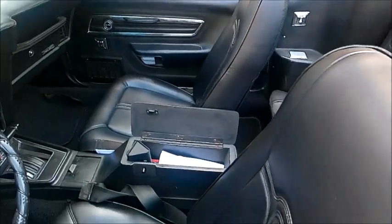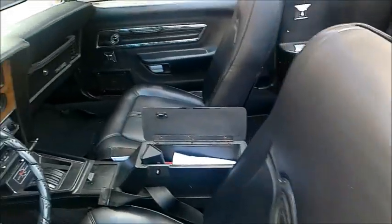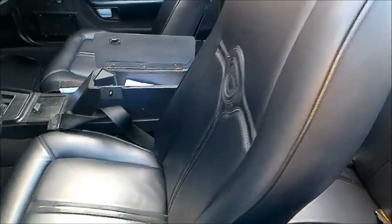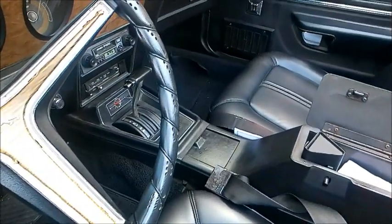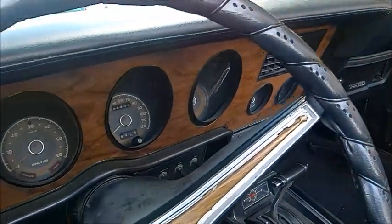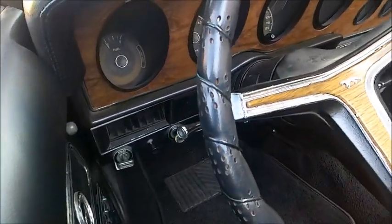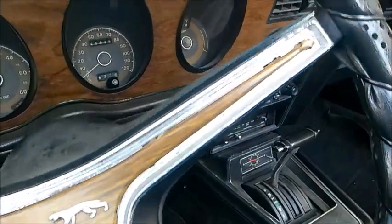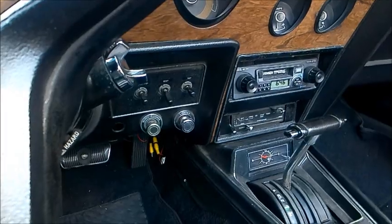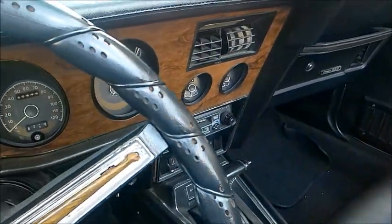Bucket seats and console. Automatic. And it has a modern sound system there and air conditioning, factory air. And you notice the wood grain dash looks nice. And the deluxe steering wheel. And we have some switches there underneath the dash.